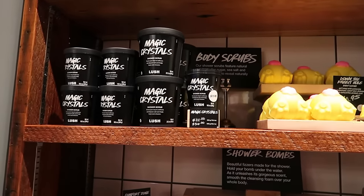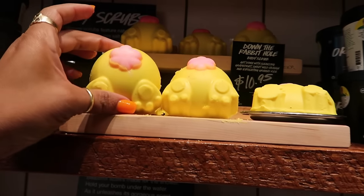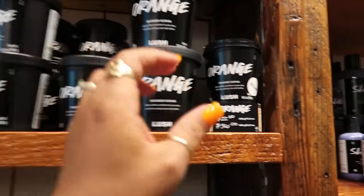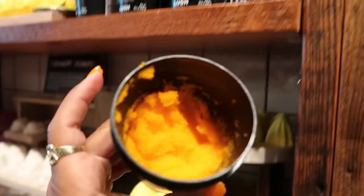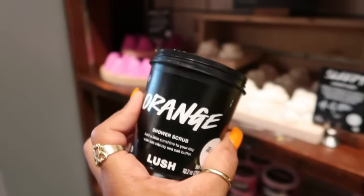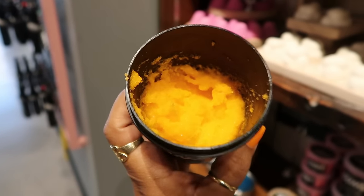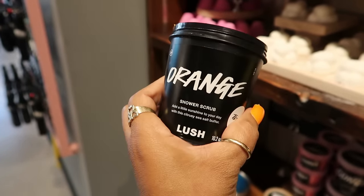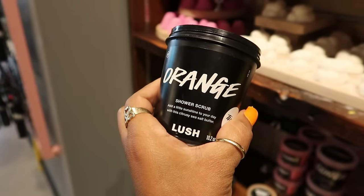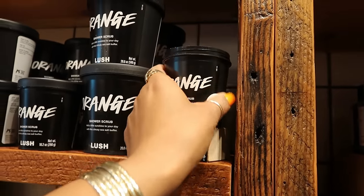Magic Crystals is a shower scrub right here. Down the Rabbit Hole. That's cute. A little bunny booty. Ooh, orange shower scrub. I like anything orange. Ooh, it smells so good too, you guys. It's really sweet. It's not like a lemony orange. This is like a sweet, sweet orange, like a candy. Citrusy sea salt buffer. I might pick up one of these. Let's see, $22 for the small one and $36 for the big one.